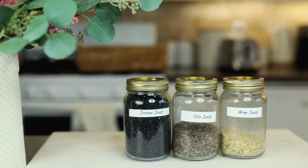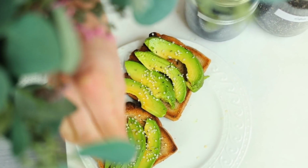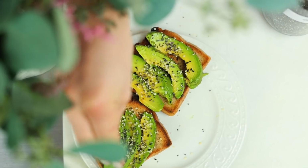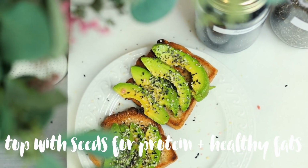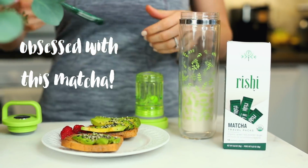A great and one of my favorite pre-workout snacks is avocado toast. I love it because it gives you just enough fuel with your toast and carbs, and also a little bit of healthy fat and protein from the avocado, and you can put some nuts and seeds on top. Makes it super good, very filling.